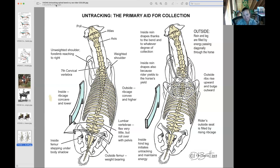That's for pony clubbers who are honking around in a line on ponies that are asleep in their brain. That's for absolute beginners, and it's fine for them. But we're not talking about that here, are we? We're talking about passage. We're talking about flying changes. We're talking about cutting figure eights correctly.